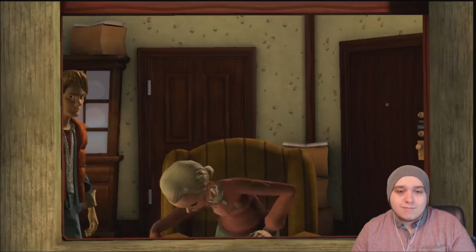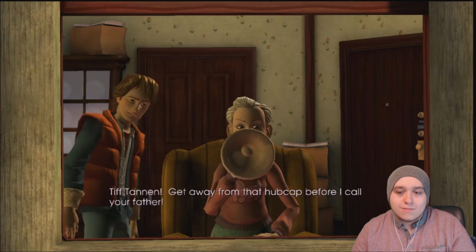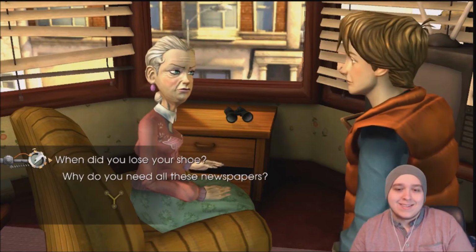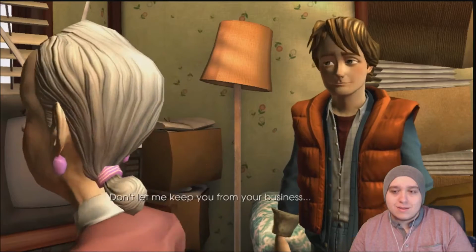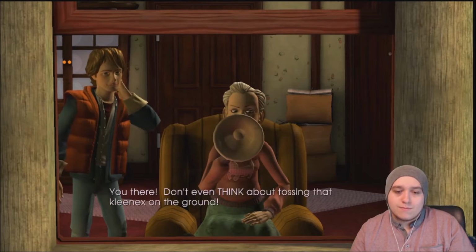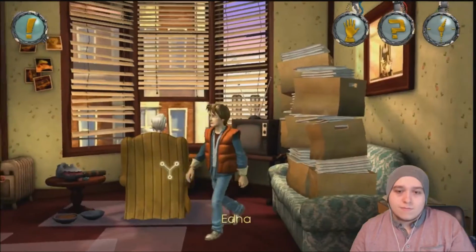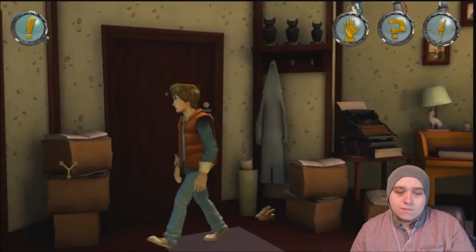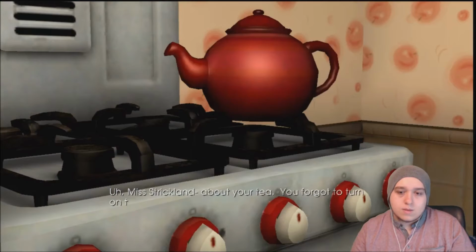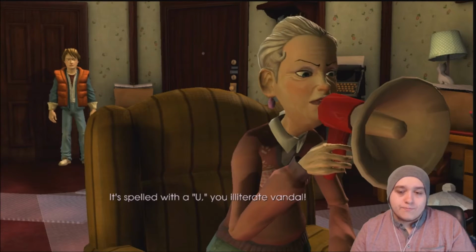Is that? Tim Tannen! Get away from that hubcap before I call your father! Don't let me keep you from your business. You there! Don't even think about tossing that Kleenex on the ground! Miss Strickland, about your tea. You forgot to turn on the... You! It's spelled with a U! You illiterate vandal!